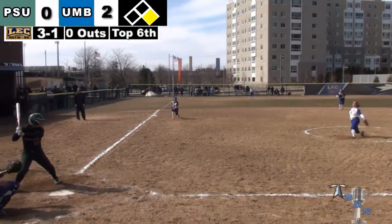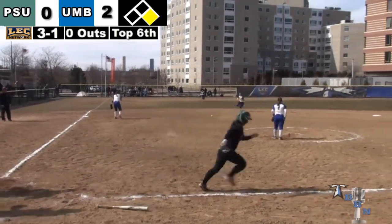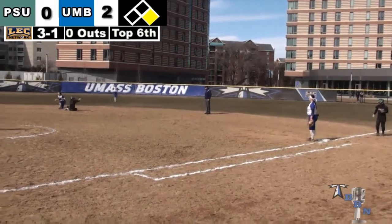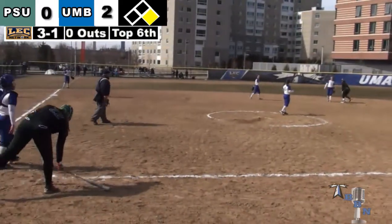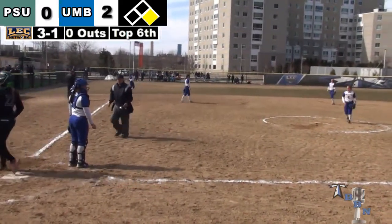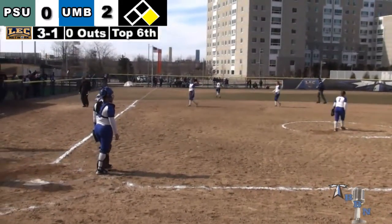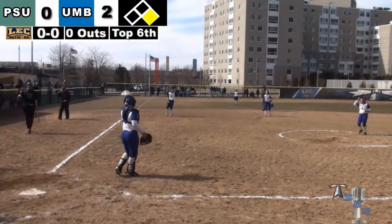The 3-1 to Deo. Grounded towards short. Braga is playing it up the middle. It's going to be a tough out, and they're not going to get it. That is an infield single right there for Deo. Braga was going towards second to cover up the middle, and the ball was hit back towards third base. So a very difficult play.